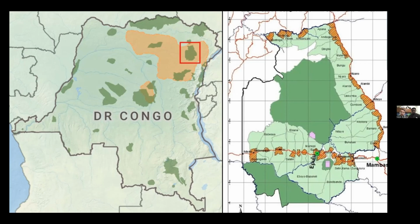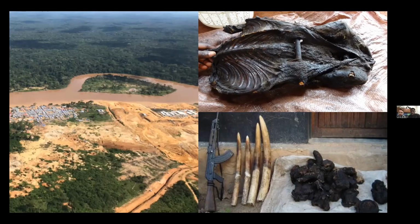And so that's why they weren't discovered by Western scientists or described by science until 1901. But the local people, the indigenous people that live in the forest in harmony with Okapi, have known they've been there for several millennia. The Okapi are facing many threats.